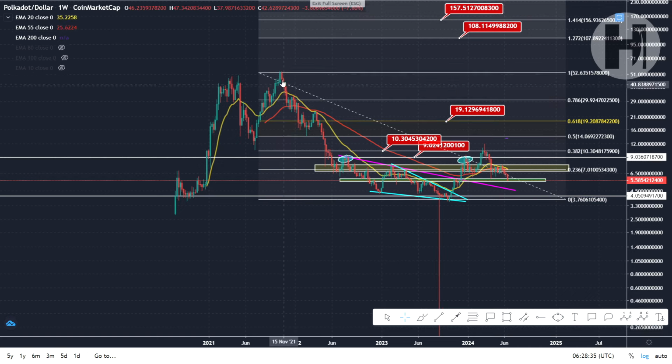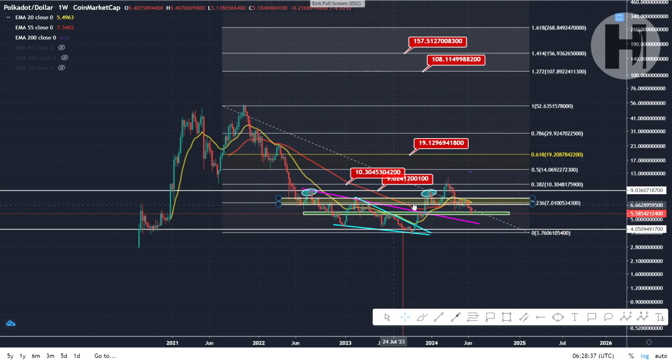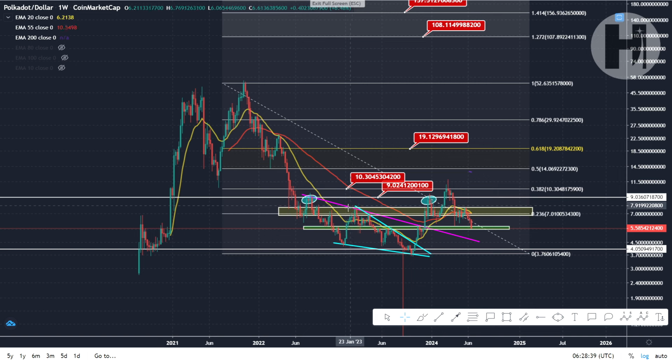So that's good. Technically, Polkadot is not doing too bad, but if you zoom out and you take a look at where we were back in 2021, we haven't had much progress, right? We haven't had much progress. We can't really say that the sentiment has flipped for Polkadot. The charts haven't reversed fully, right?